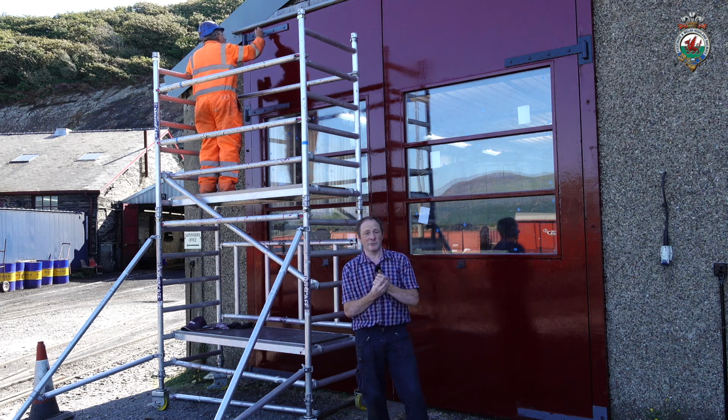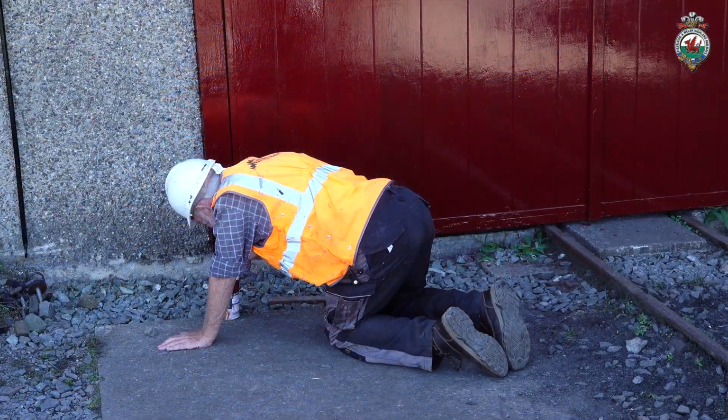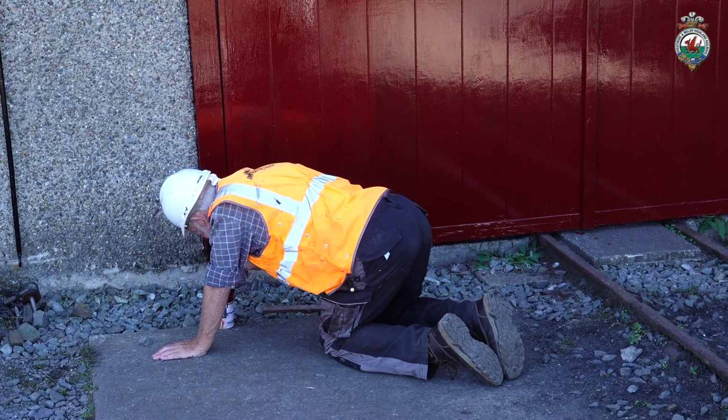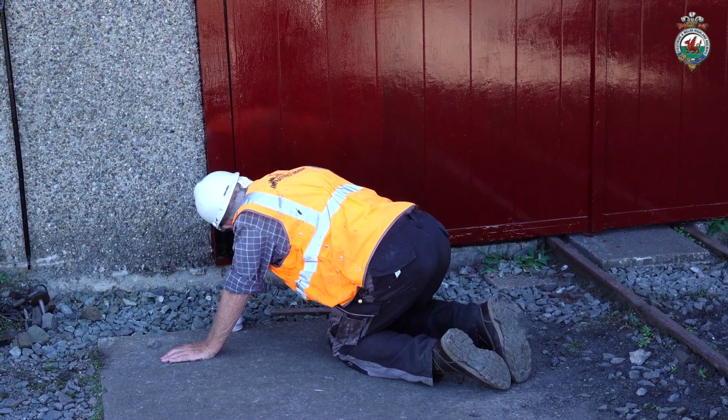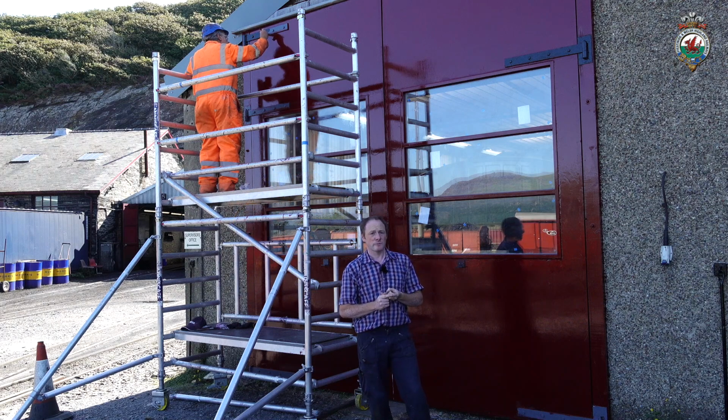But what I would like to do is thank Alan and Mike and the team for what they've done. It's very much appreciated, and it'll make the building look tidy and good for the next few years, and protect the doors from having to be rebuilt. So thank you very much, guys.